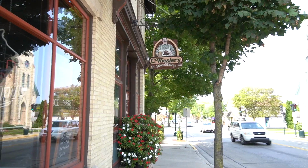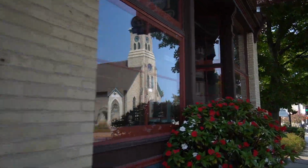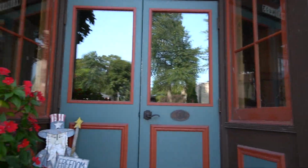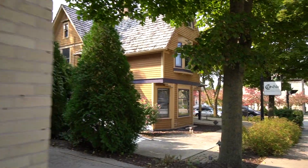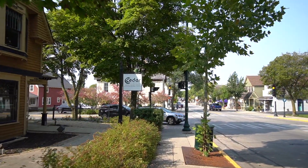So now we're walking the other way. But again, this is kind of the way we started, but it was in the middle. Old doors. So a bar and eatery. It's kind of weird. It's like got really quiet here now.